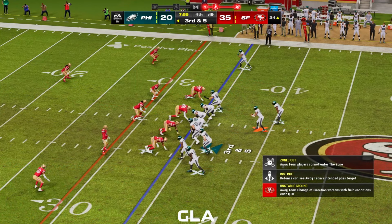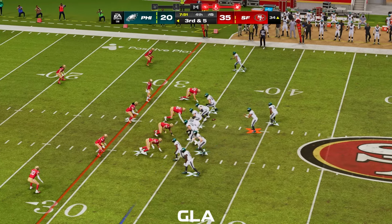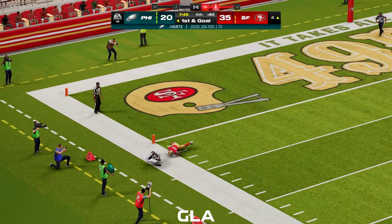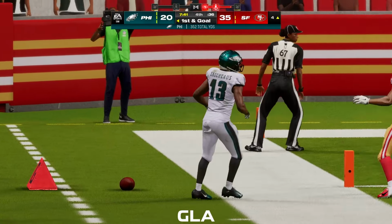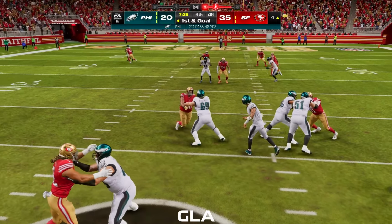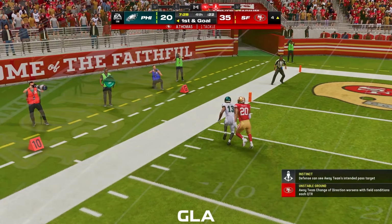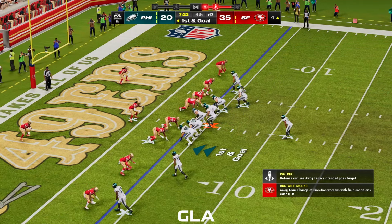Here is 3rd and 5. Now back to throw. Able to find the open man. That's complete. And they do get him down, but not before he's able to slip it inside the 5-yard line. They're able to convert on 3rd down, and that sets up a 1st and goal. And here's a spot where this offense says, we've got to start making something happen. We're down 2 scores. It's the 4th quarter. We've got to start moving with some urgency.